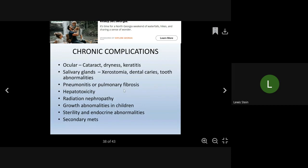Almost done. So, cataract, dryness, keratitis. So, we're looking at dryness in and around the eye and potentially cataract formation. Dental caries, tooth abnormalities, xerostomia, dryness of the stoma of the mouth. And so that's from salivary gland suppression. The salivary glands play such a vital role in keeping everything really functioning as we pass things into our mouth. And so they guard against so many things, cavities and irregularities that are there.